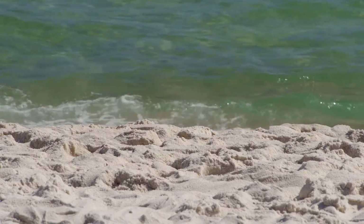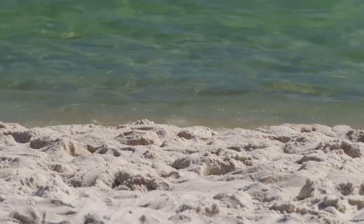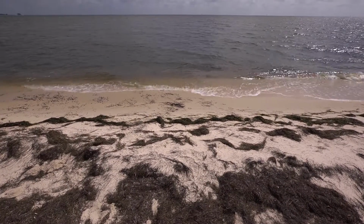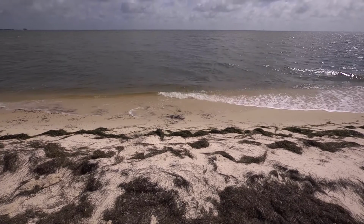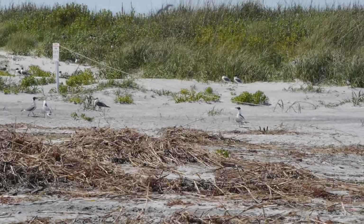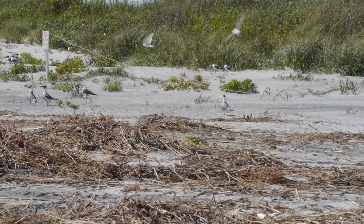A lot of people, when they look at pictures of Florida beaches, just expect empty white sand and beautiful blue water. And while those things are definitely components, the beach is a living system, and part of that is wrack. Wrack is the collection of seaweed and grasses and all kinds of treasures that are deposited at the high tide line on the beach.